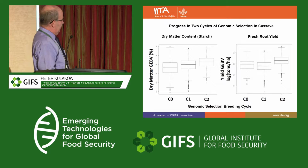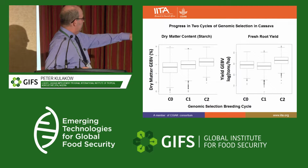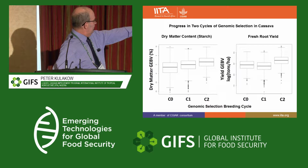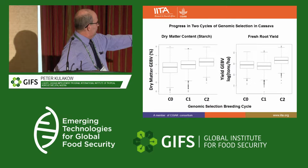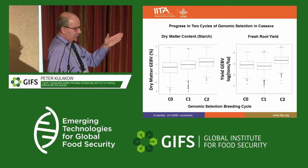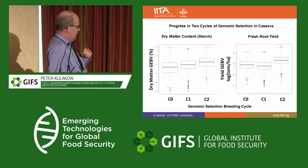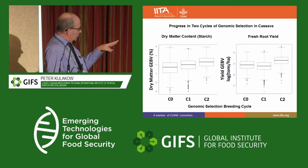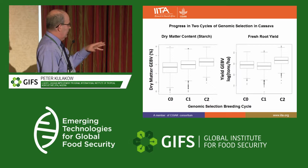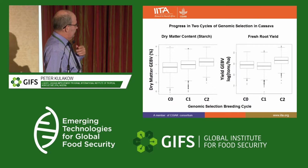And what we've seen in terms of the first 2 cycles of selection for highly heritable traits like dry matter content and CMD resistance, we're seeing a response to selection. You see the genomic estimated breeding values are improving from cycle 0 to cycle 1 to cycle 2 on the left-hand side there. On the right, for a low heritability trait like fresh fruit yield, we did not see a response in the 1st cycle. It looks like we're starting to see a response in the 2nd cycle of selection. We have proper response to selection trials underway now that will look at this in much more detail. By the end of the 1st phase of the project, we want to have 4 cycles of selection, which is pretty good.